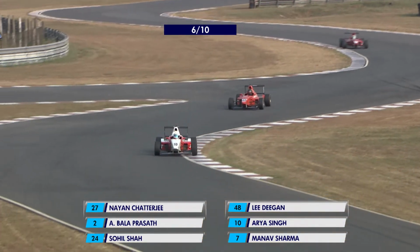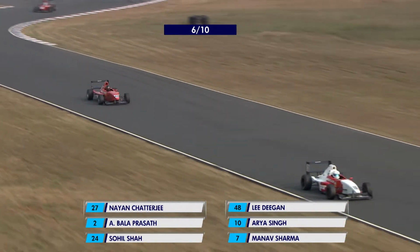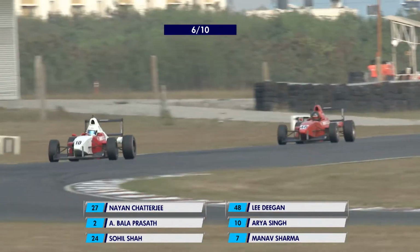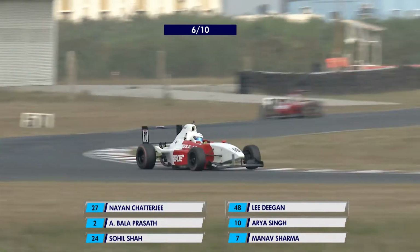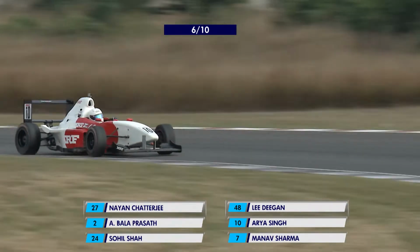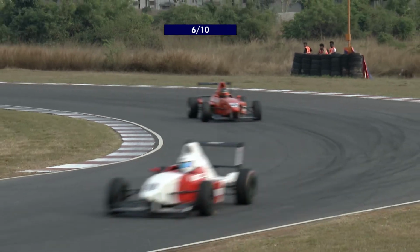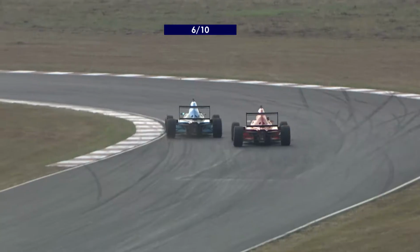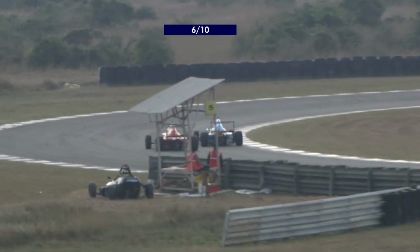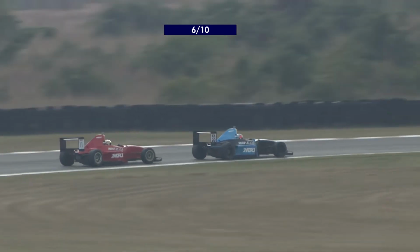Singh and Deegan on lap 6 go through. So as the leaders break for turn 6, this battle is on at turn 4, and the red and white car of Arya Singh keeping Lee Deegan at bay. Because here Lee had a bit of a spin early on in the weekend. He's still struggling, he reckons, with oversteer, but the team hopefully would have been able to dial that out during the course of the break between races today.